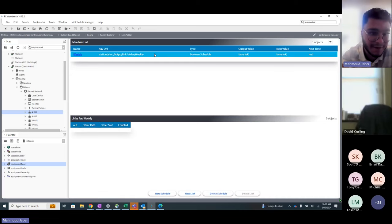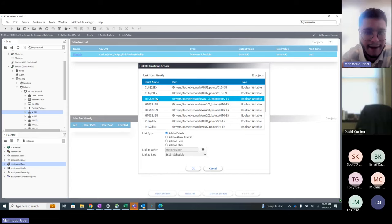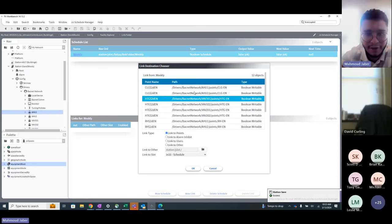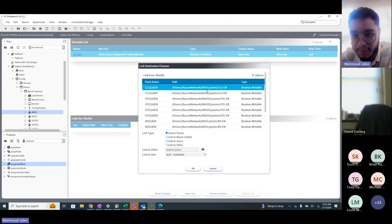Very simply with the FX appliance, I can highlight the schedule and it'll ask me, hey, where do you want to link the schedule to? I can hit new link. When I open new link, all the different possible links I can make with the schedule populate here for me. And actually can organize them by point name. As you can see very briefly, all the enable points populate. And actually for an engineer or technician, if they just look at this path of the point, they can understand which equipment that point is enabled for.